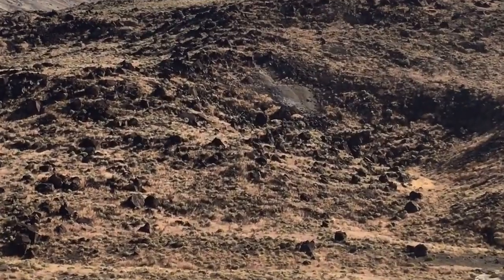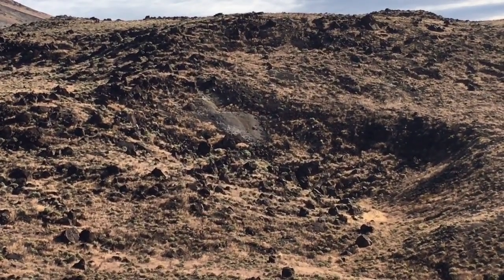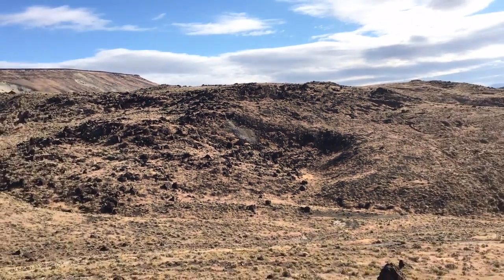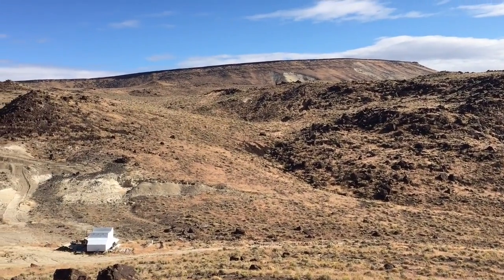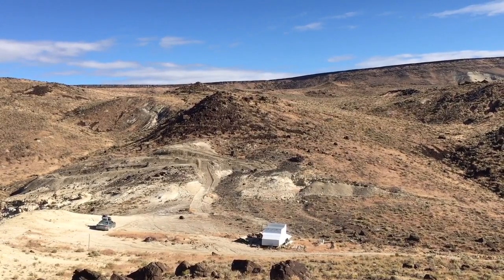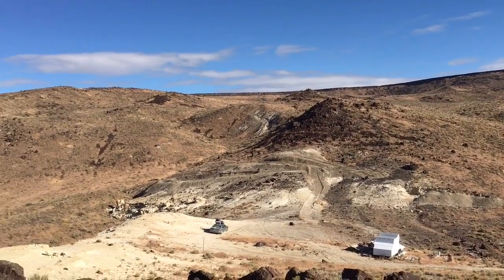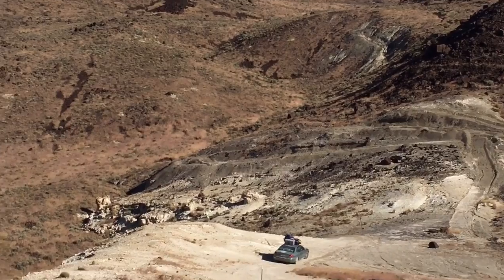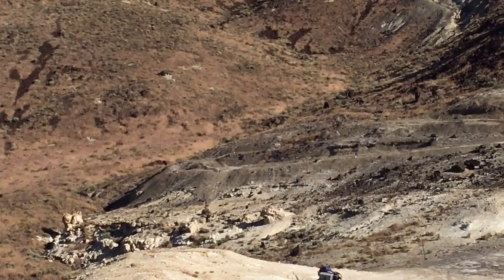Right there, directly across from us. He says it's a pain in the butt to get to, but there's some really cool yellow and white glass that comes out of that spot. He says you can hunt and mine that whole hillside all the way over here. This whole hillside, he says all kinds of wood comes out of there, which it's very easy to believe.